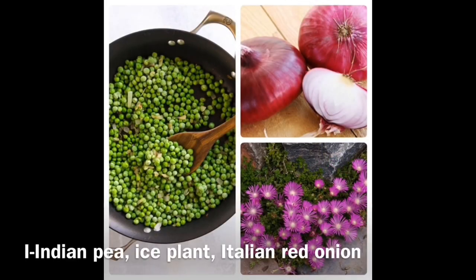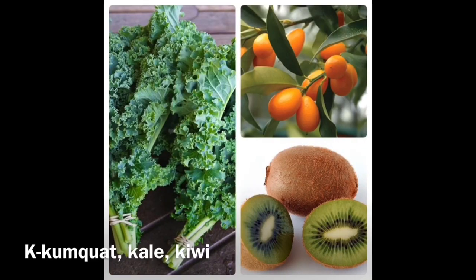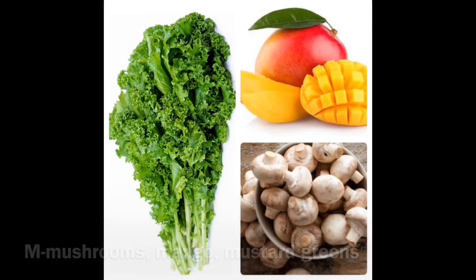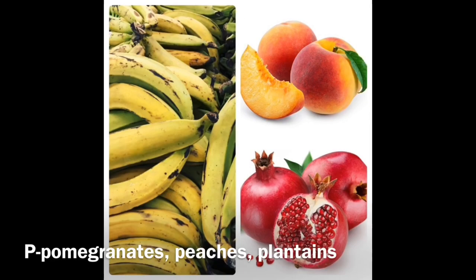I is for Indian pea, ice plant, Italian red onion. J is for jackfruit, jujube, and java. K is for kumquat, kale, and kiwi. L is for lemon, lentils, and lychee. M is for mushrooms, mango, mustard greens. N is for nashi, noni, and nectarines. O is for okra, orange, and olive. P is for pomegranates, peaches, and plantains.